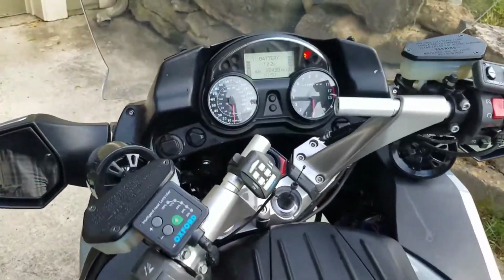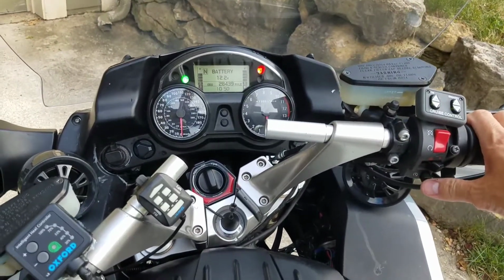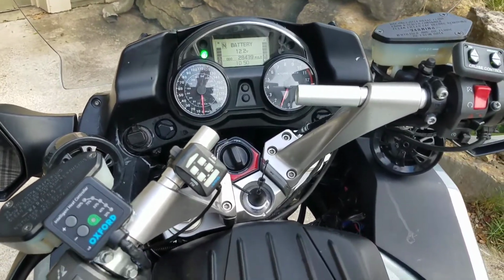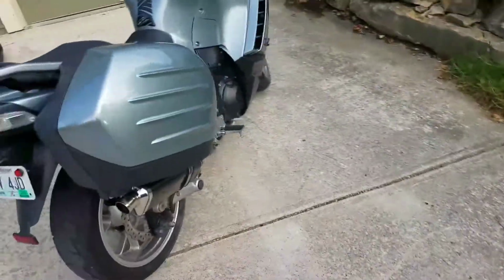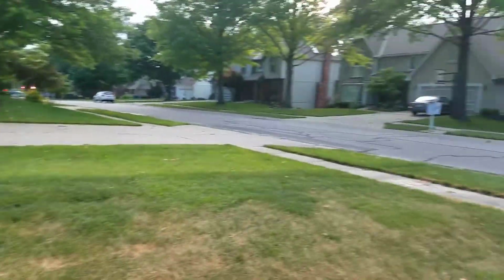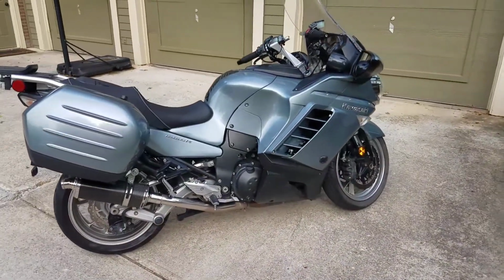I'll go ahead and start it up and see what you think. Oh, better put it in neutral, hadn't I? Like I said, the aftermarket exhaust, that's sitting there at idle. I promise you, I live in a neighborhood, as you can see, and I don't think twice about starting that thing up at 5 o'clock in the morning and leaving. It's just not that loud.